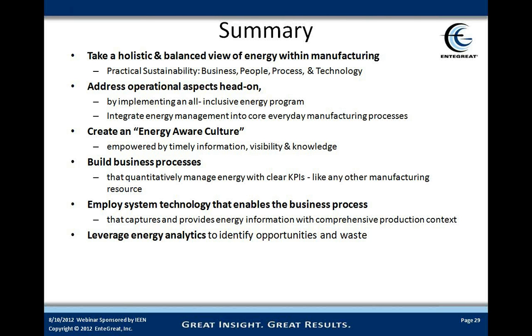Create an energy-aware culture by sensitizing the people to using this information and empowering them with the right tools, and then build the business process for them to follow. Employ the system technology that will enable the process and leverage the energy analytics. This is an area that's continuously advancing at the moment, to automate a lot of the stats and mathematics that we can do in Excel manually, but getting them in a system really helps significantly.